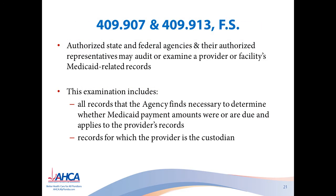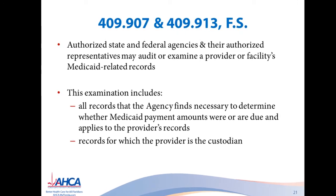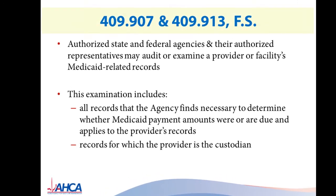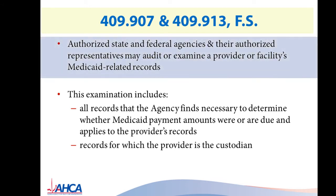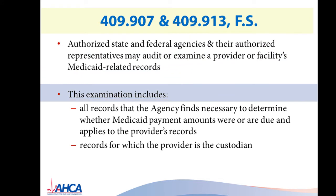Here we'll talk a little bit about how these guidelines are outlined in the law. In accordance with 409.907 and 409.913 of the Florida statutes, authorized state and federal agencies and their authorized representatives may audit or examine a provider or facility's Medicaid-related records, and this examination may include all records that the agency finds necessary to determine whether Medicaid payment amounts were or are due, and applies to the provider's records and records for which the provider is the custodian.